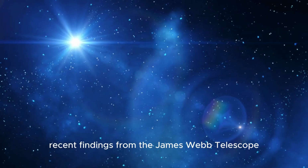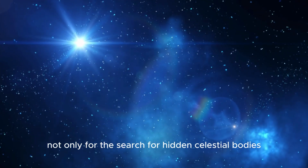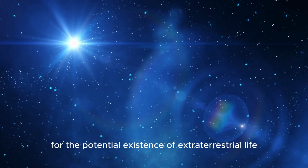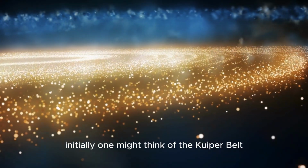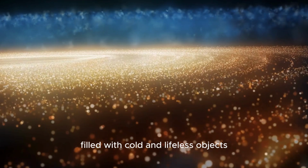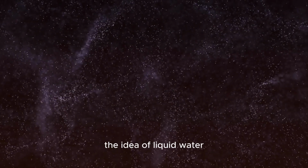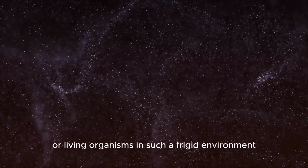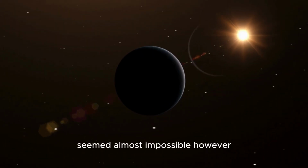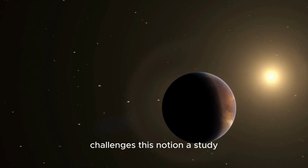Recent findings from the James Webb Telescope regarding the Kuiper Belt have implications not only for the search for hidden celestial bodies but also for the potential existence of extraterrestrial life. Initially, one might think of the Kuiper Belt as an inhospitable zone, filled with cold and lifeless objects due to the extreme conditions present there. The idea of liquid water or living organisms in such a frigid environment seemed almost impossible. However, new data collected by the James Webb Telescope challenges this notion.